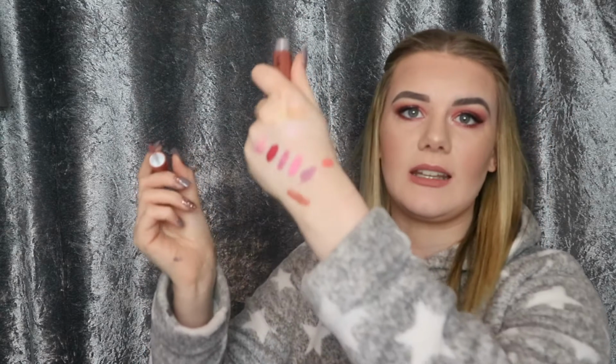This is another butter gloss, and this is in the shade Glazy Days, okay? Okay, so this was like a brown colour, and this is a proper gloss as well. I can see myself using that. So I've just swatched it here. I can see myself using that. That's quite nice, to be honest. I'm digging that. I'm vibing that.